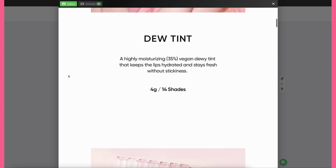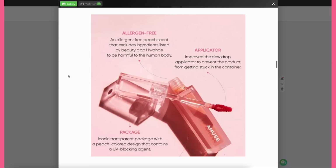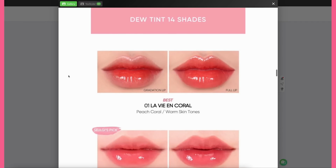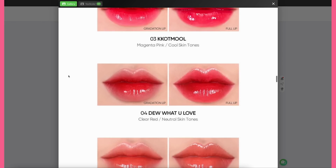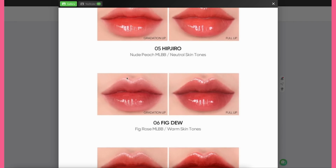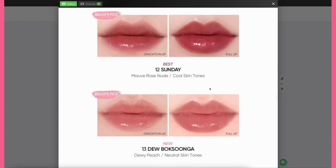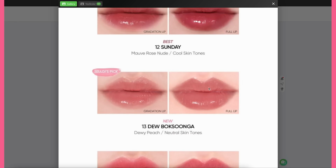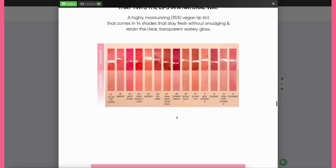Plus I have a lot from the two other brands. These are the Amuse Dew Tints and they look stunning. Okay, so here's some swatches. Breeze looks really nice and soft. They're so vibrant. Maybe I should throw in a peachy. Oh, Fig Dew is stunning. Oh, Spring Night? Sunday? Ooh. This one is so nice too. Honestly, every single one of these colors is a dream.